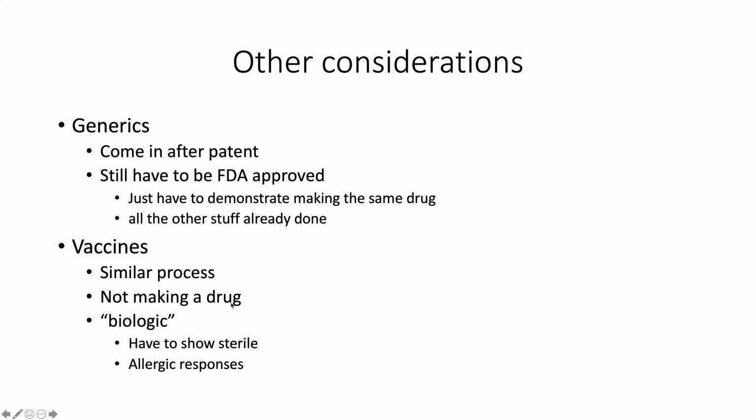All right, vaccines actually fall under what are called biologics. So the FDA actually approves three things: drugs, biologics, and devices. A device would be like a heart monitor, crutches, things like that. Biologics are things like vaccines. They have a little bit different process.